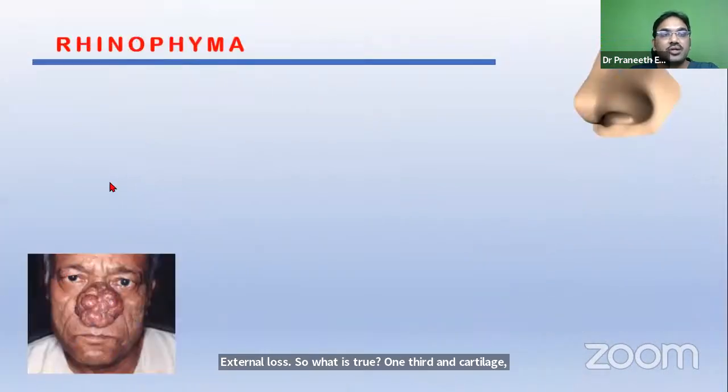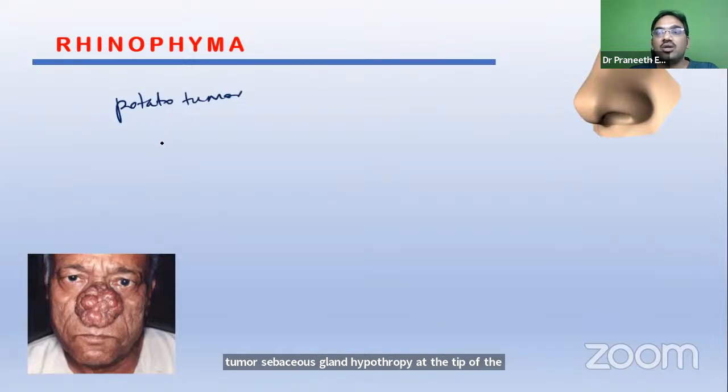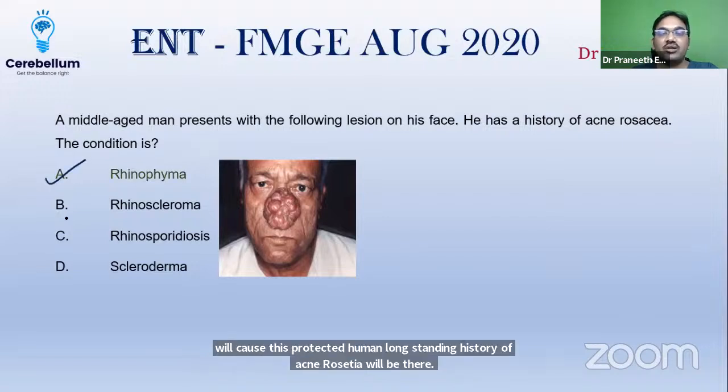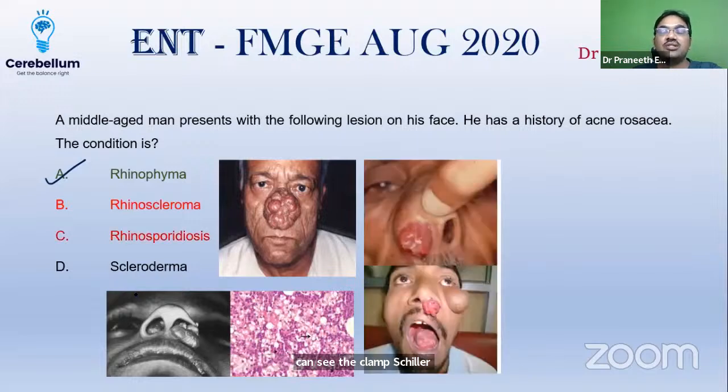Now coming to rhinophyma, also called potato tumor. Sebaceous gland hypertrophy at the tip of the nose causes this potato tumor. There will be a long standing history of acne rosacea. This is the condition asked previously. It is rhinophyma. Rhinoscleroma is completely different, where you see Klebsiella rhinoscleromatis infection, with atrophic, cicatricial and granulomatous stages. Rhinosporidiosis is a strawberry shaped mass caused by Rhinosporidium seeberi.